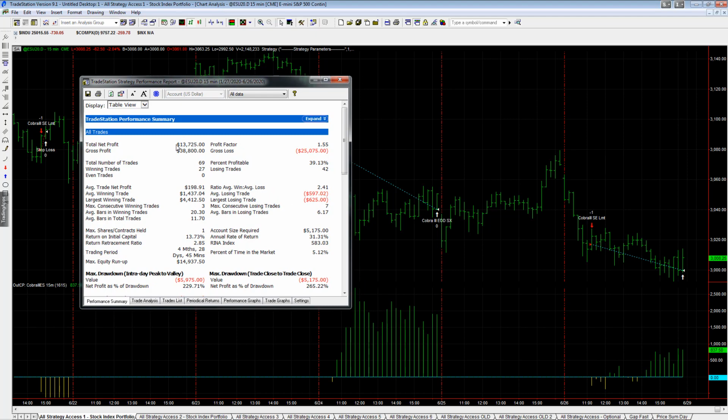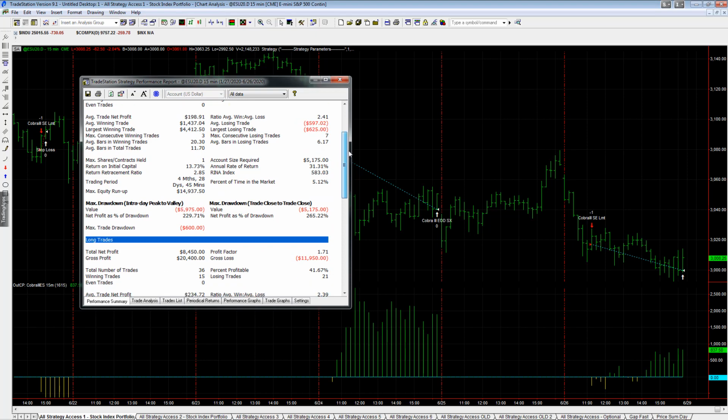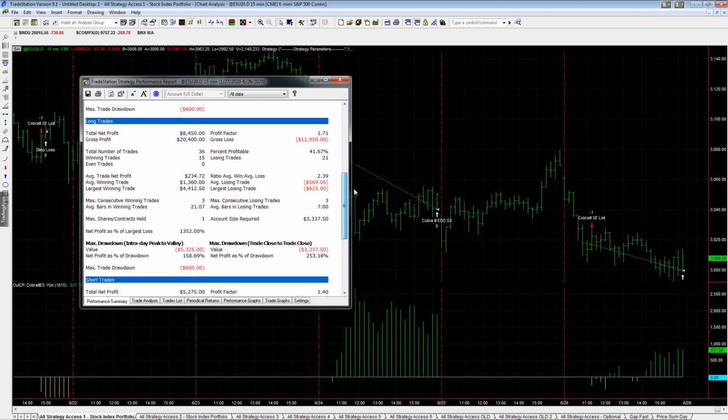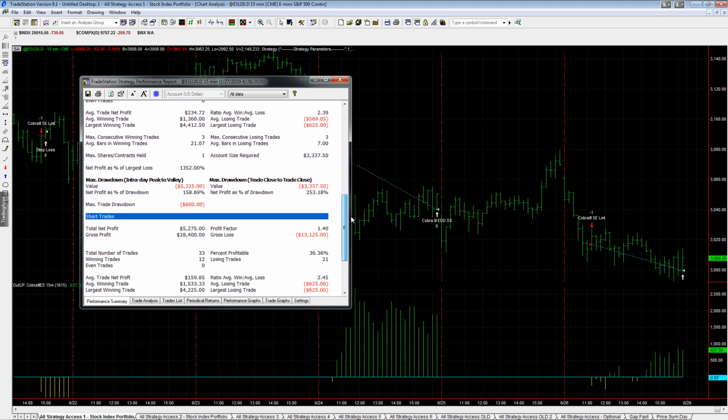A challenging period where, early in January, this market was just a nice, smooth bull market, and then the pandemic hit. I mean, there was just beginning to be discussions of the pandemic, and then we've had pandemic, and then massive Fed stimulus, and now potential pandemic again. We've had negative prices in some of the commodities, and so here's how this strategy has worked.